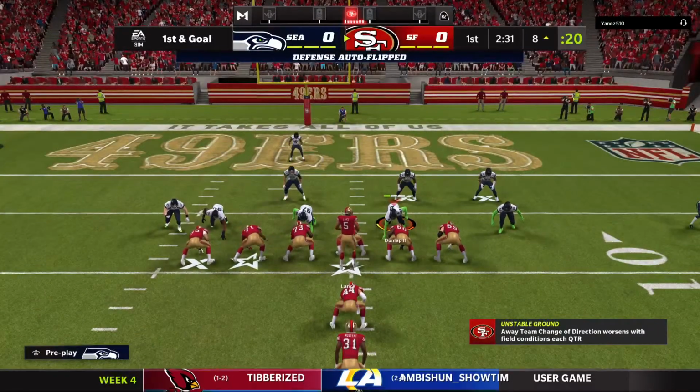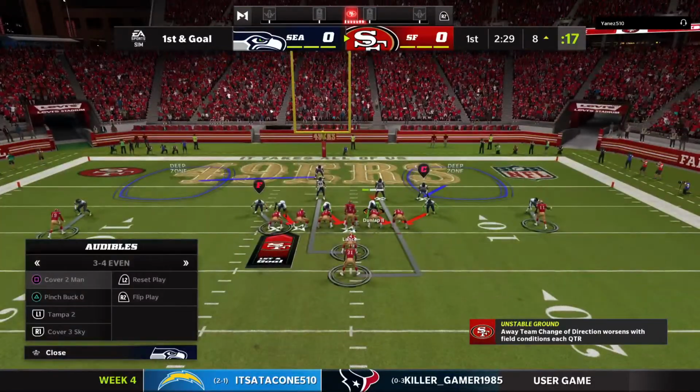The chain gang hustling to catch up. Here's first and goal from just inside the 10.